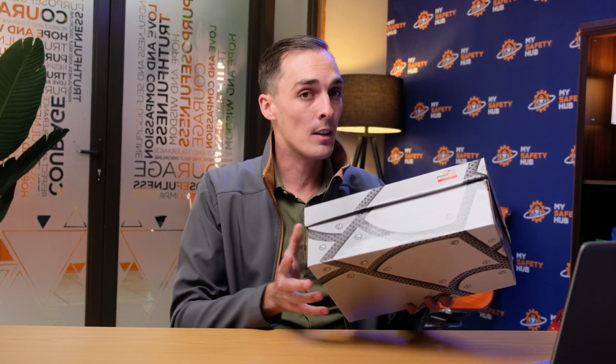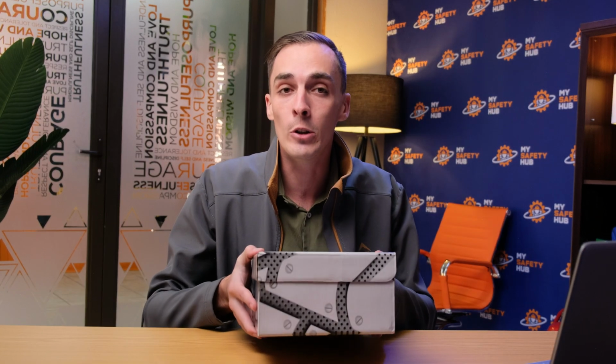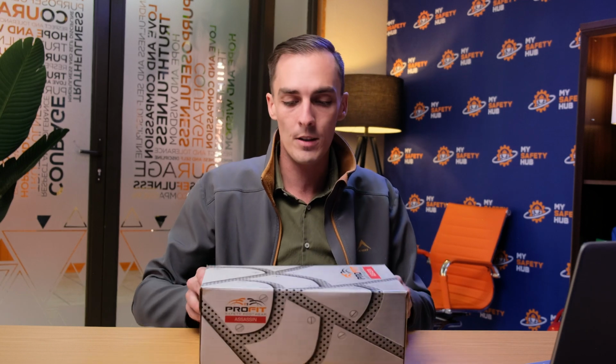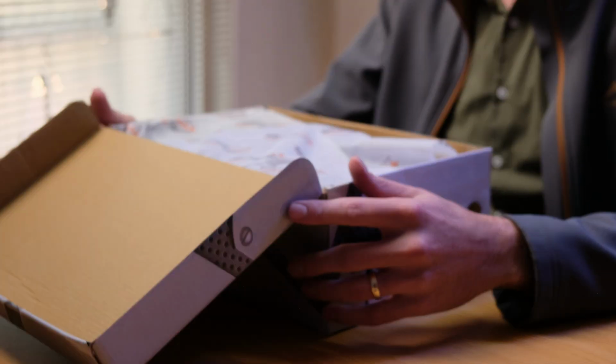Next up, we have the S1P in the form of PROFIT Safety Footwear's Assassin range. Now I'm very excited to see this one. I've only heard good things about this. Again, a beautiful design over here on the box side. Let's have a look at the actual product.